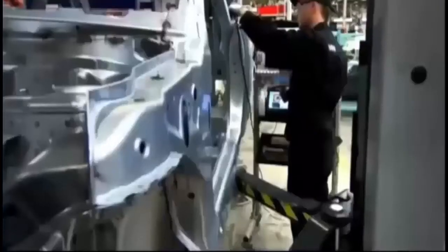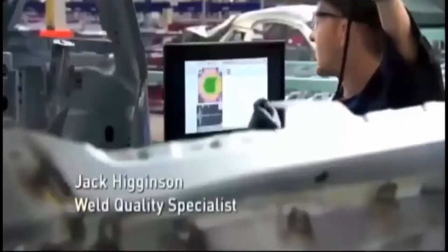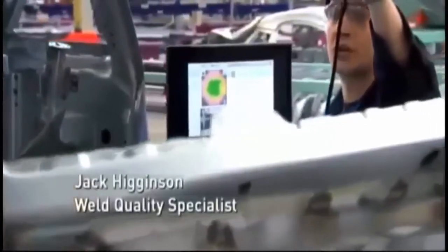Once the main frame of the Coupé has been assembled, the next step is for a specialist auditor to spot check the welds on random cars. We're testing to make sure that the weld has welded through all materials, and we're testing to make sure the weld is the required size.